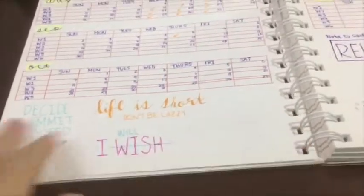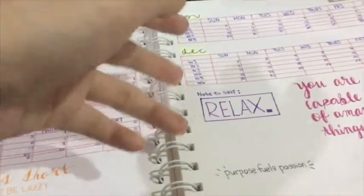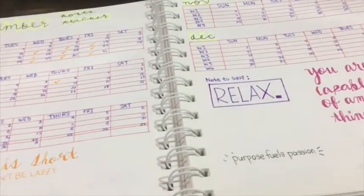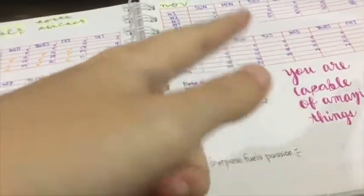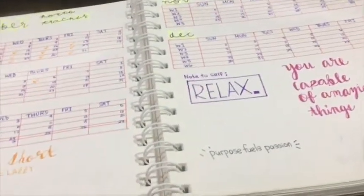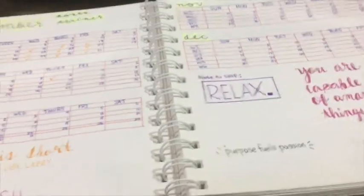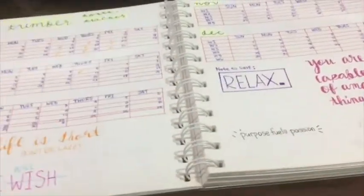Over here is just a bunch of motivating quotes also. I have one for October, November, and December. And please don't mind how I did my lettering. I'm just learning. I just saw this on Tumblr and Instagram, and I just wanted to learn it. So as we go over, I'll show you it gets better.